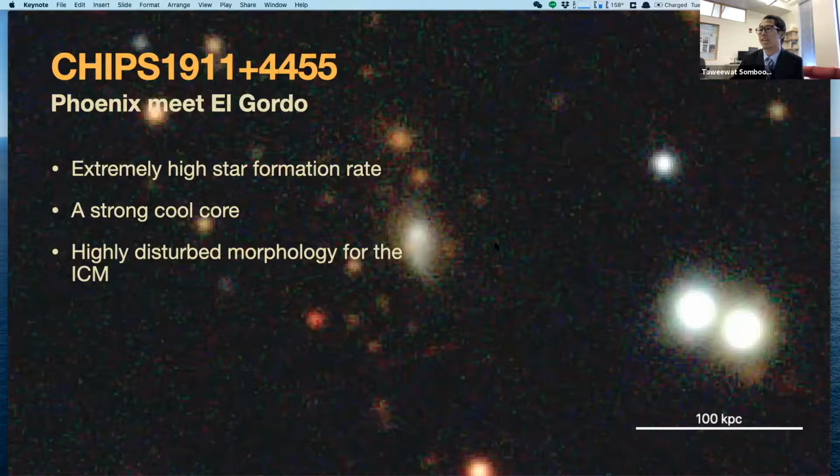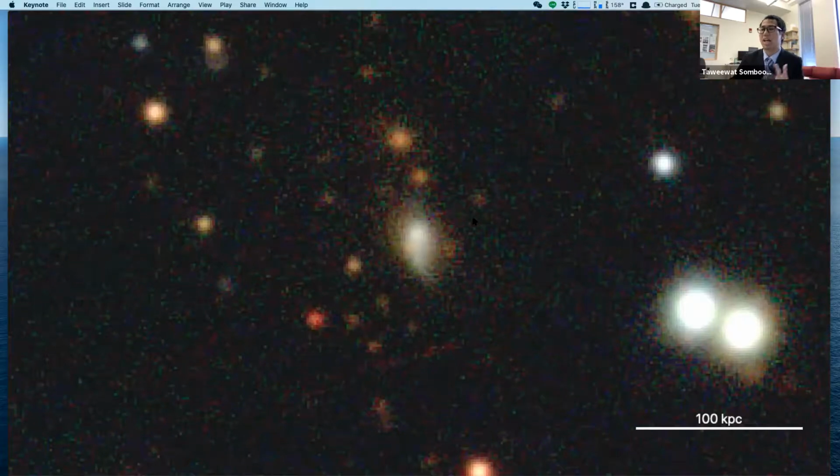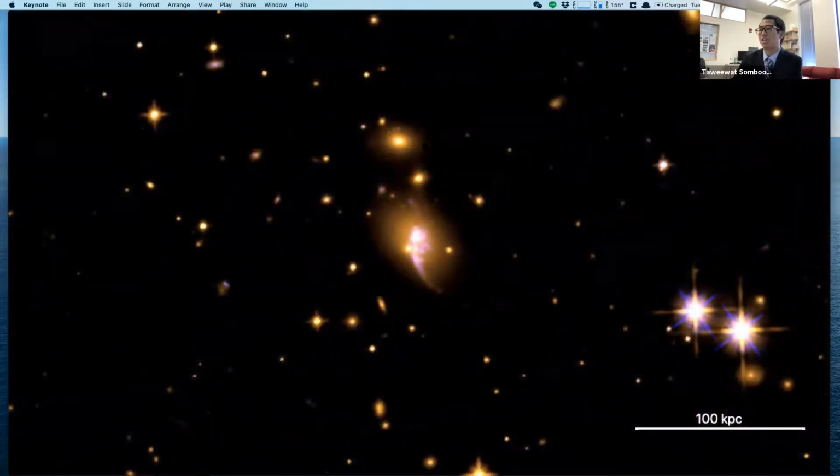Okay, so coming back to this image again. So here is the galaxy cluster, and what we did is get much better angular resolution images in the optical, because these are just images that we took from the ground. However, to actually study the properties of the BCG in more detail, we need better images from space. And this is what we found with Hubble.